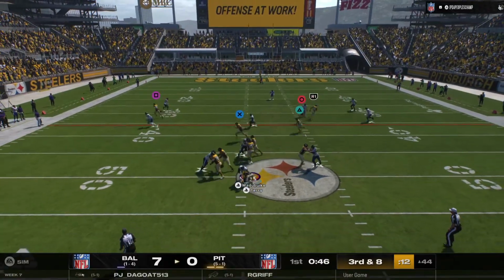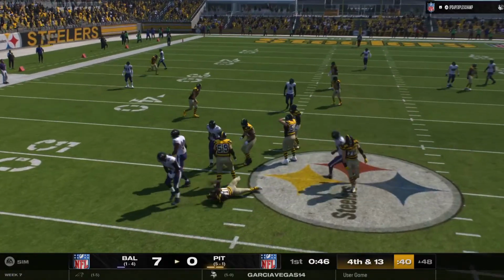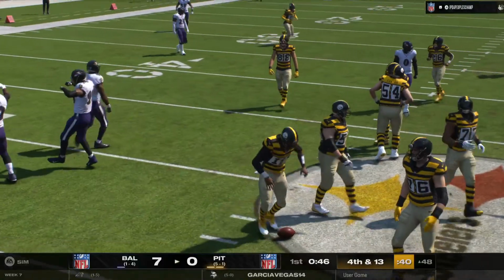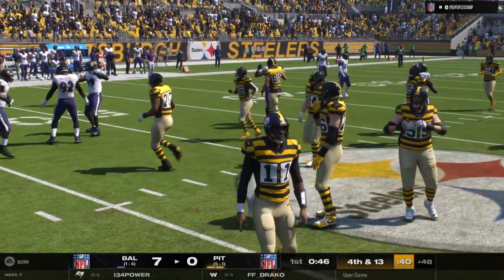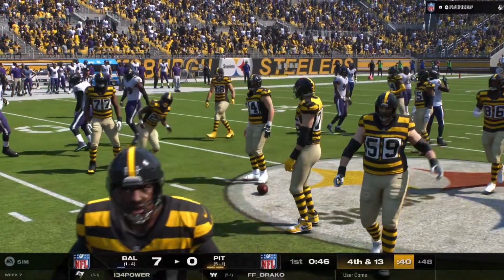On third down, they'll set up. Oh, he's going to be bottled up and taken down. They got him. The big man, Nnamdi Madubuike, there for the sack.